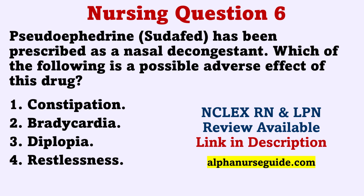Pseudoephedrine has been prescribed as a nasal decongestant. Which of the following is a possible adverse effect of this drug? 1. Constipation. 2. Bradycardia. 3. Diplopia. 4. Restlessness. The correct answer is 4.